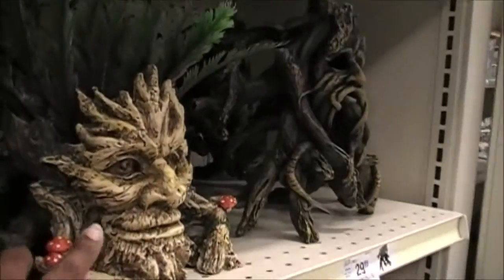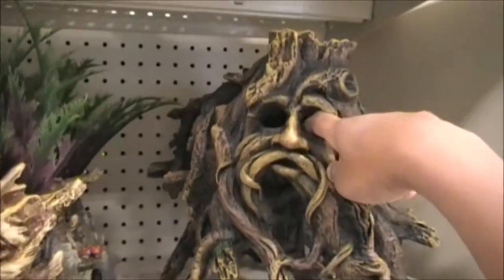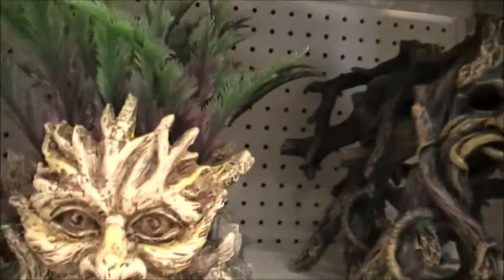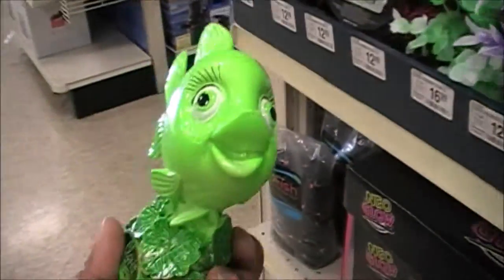Him. He looks creepy. No, this one looks creepy. That one? Yeah. Let's see, who looks creepier? Him? Or him? I don't know. They're both kind of on the creepy side. CJ thinks this fish is kind of creepy. Let's go get him.